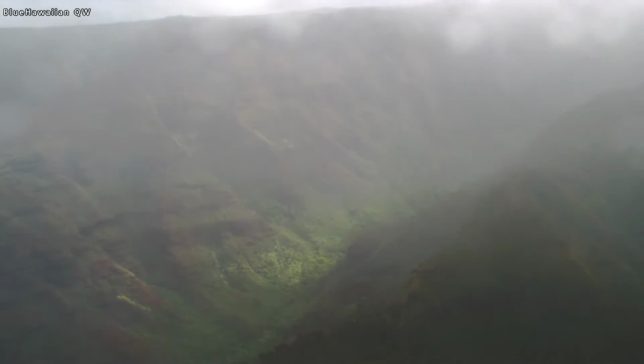This is how islands are born. It's like little layers, lava flow on top of lava flow on top of lava flow as the island rises out of the ocean. And the canyons we're about to fly into, these were actually carved out by the rivers over about 4 million years.